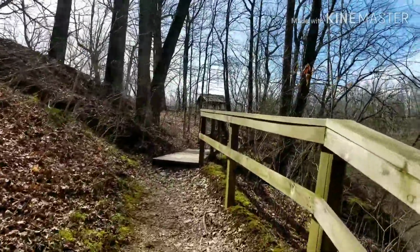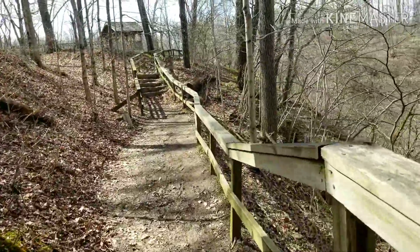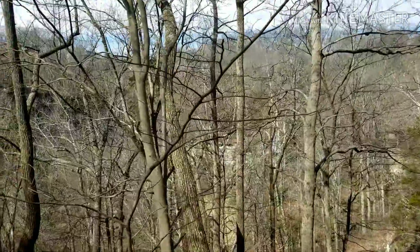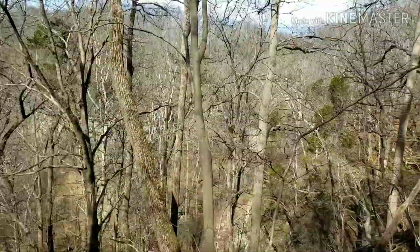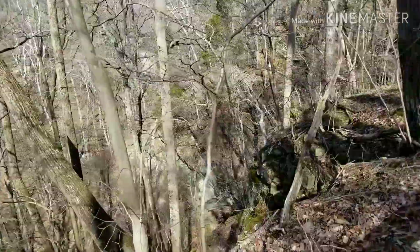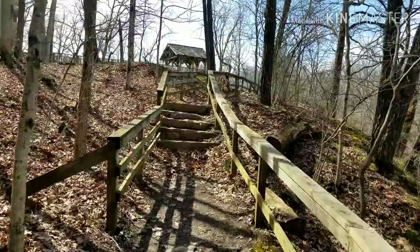Looks like we got a shelter coming up here. Man, look at this view here. I know the camera don't do it justice. Another fall right there. Let's go up and check out this shelter here.